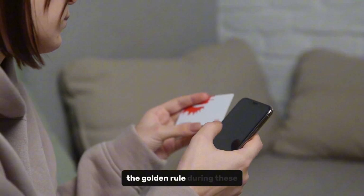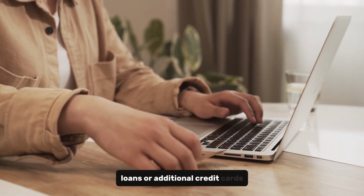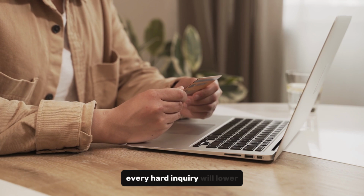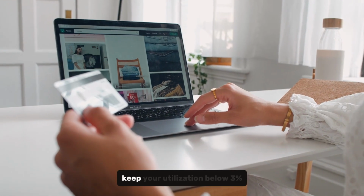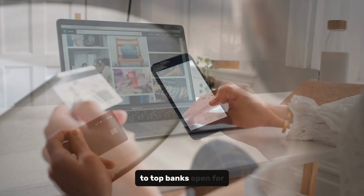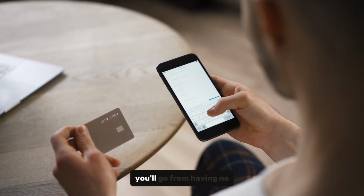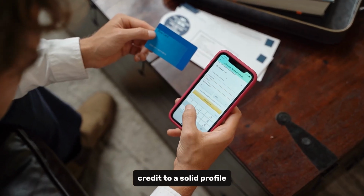The golden rule: during these 90 days, do not apply for car loans or additional credit cards on your own. Every hard inquiry will lower your score. Keep your utilization below 3%, and you'll see the doors to top banks open for you. And that's how you do it. In just 3 months, you'll go from having no credit to a solid profile.